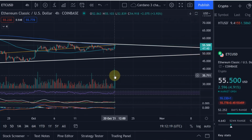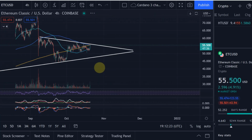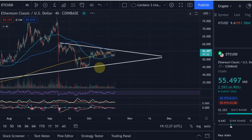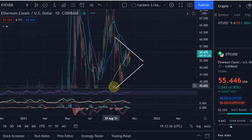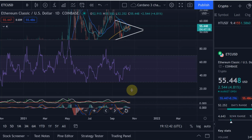Now you can see actually from the 4 hour, you can see a little bit better there. We actually have some nice volume here, but it doesn't look that impressive compared to the previous days and weeks. But still, it's a very, very striking, very interesting pattern. And if we take another look here on the daily, just to look at some of the indicators, we can actually see that we're just moving into the bullish range of the RSI. So some people would consider that a buy signal.